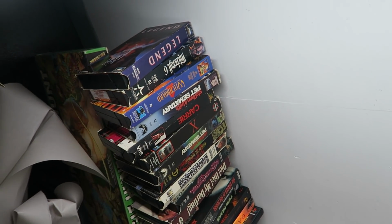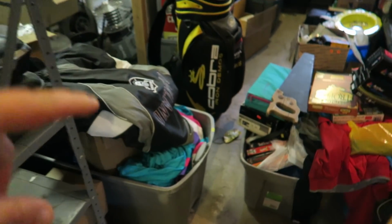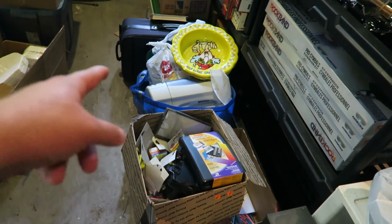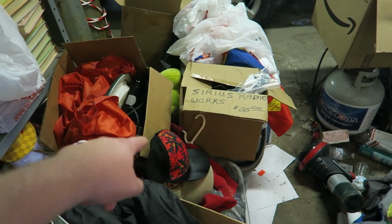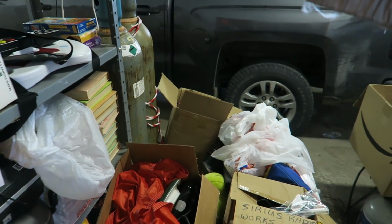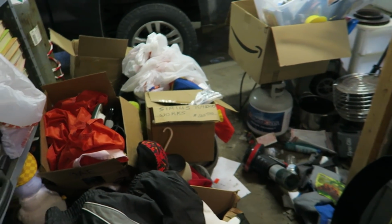Look at this death pile of VHS. That's not all of the death pile either. Look, there's VHS right there. Pretty sure there's more VHS in that bag over there. There's VHS in some of these boxes over here. Look, there's VHS here. There's VHS there. And eventually, one day, I'll get to it.